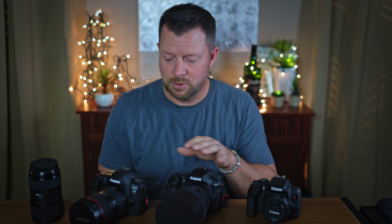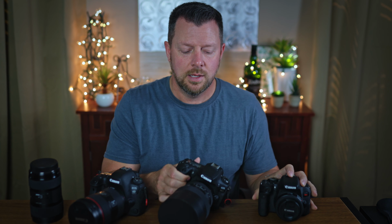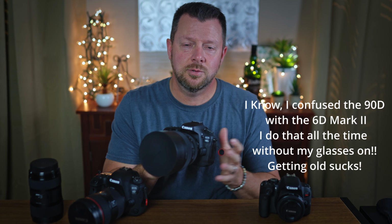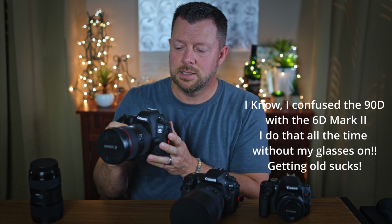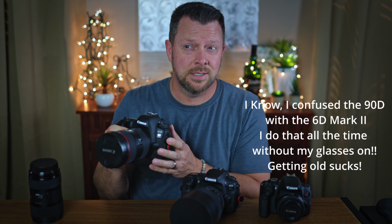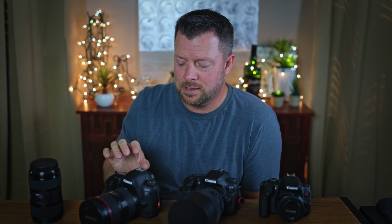So, versus some of these cameras here, this is the T7i, 2017, tracks okay. Full frame 6D Mark II, tracks okay. This came out in 2016. This is the 90D, came out in, I want to say, 2019. Tracks excellent. So this is a DSLR that has excellent tracking, almost equivalent to the R6 that I'm using now. So you do have excellent options with tracking in some DSLRs, but in general, that is not the case.